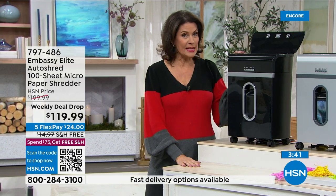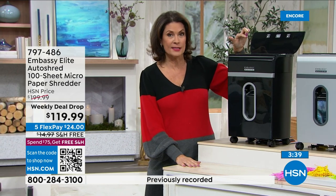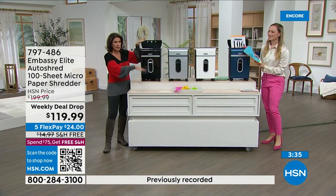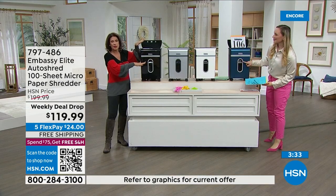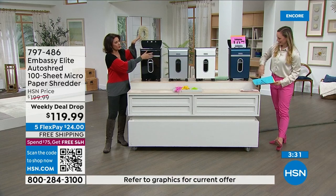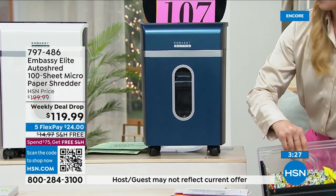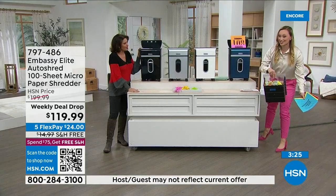Right now, the black is selling the fastest. We do have it in that silver gray as well as the white. And again, with the blue, she's only done that see-through part just for demonstration. I mean, look, wow, this is very satisfying. I just filled up that whole first bin in just a few minutes.